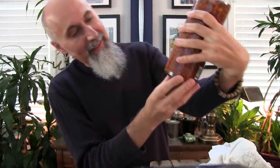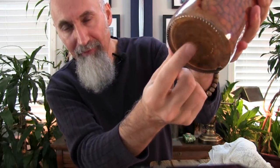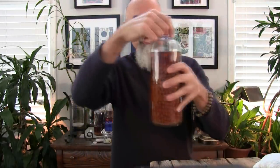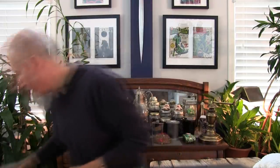sea buckthorn sort of residue that builds up in the bottom, and it doesn't need, check this out, I forget what you call it, the terminology for it, right? But this is perfect. We don't need to do anything with this. Cool.